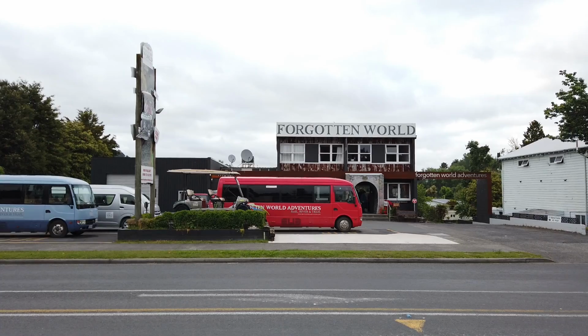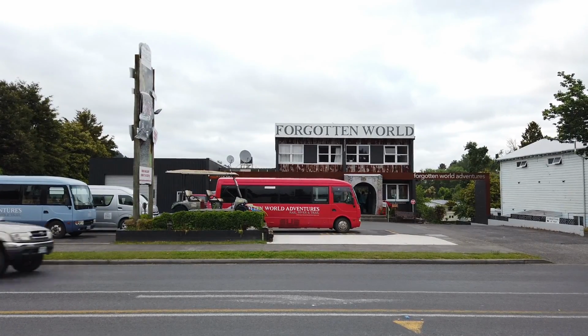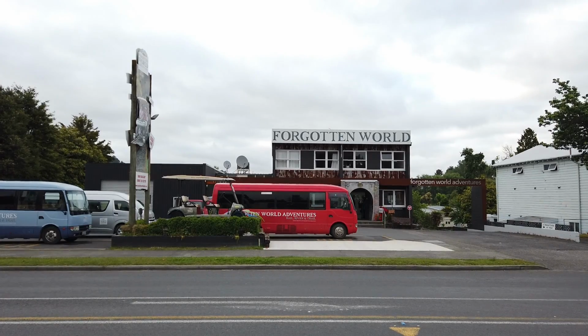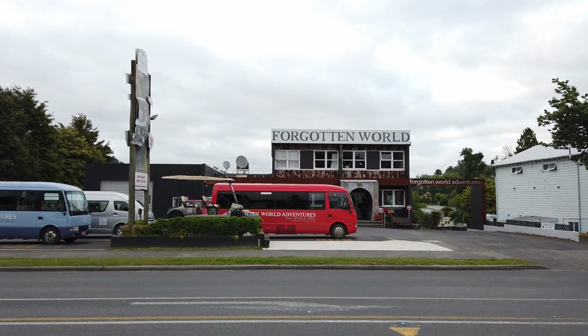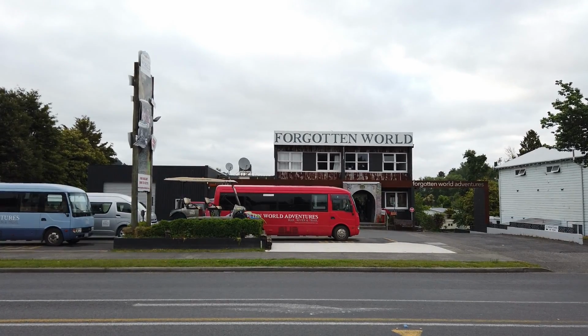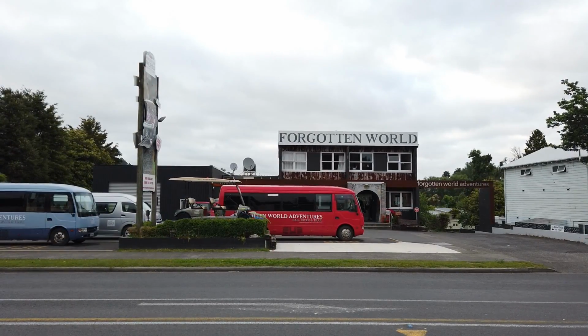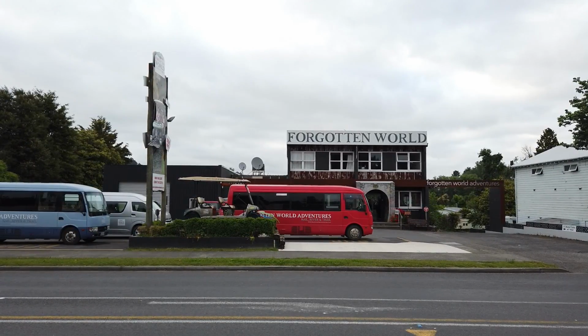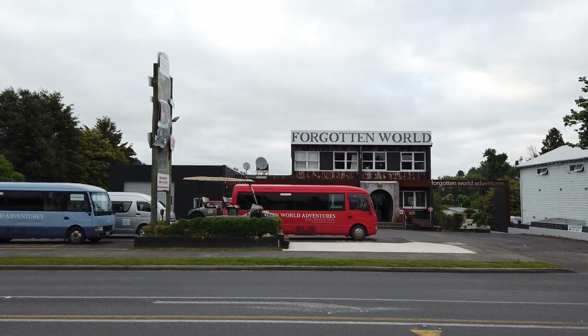Taumarunui was only famous for being a stop on the main train line from Auckland to Wellington. The trains used to stop and you used to be able to get a meat pie, which was about the only thing that was New Zealand culinary, and then you get back on the train and travel for another 5 hours down to Wellington or up to Auckland. It's about halfway in between the two.